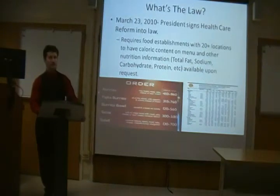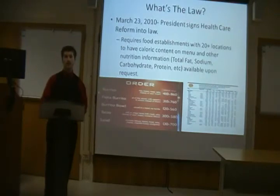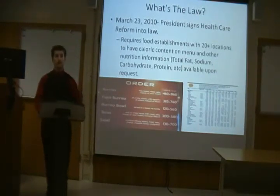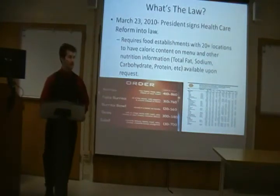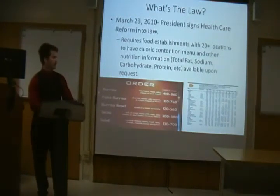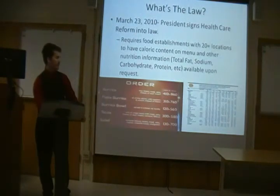Also, the law states that all of the nutrition information is available upon request, but a lot of people don't know that. Not only don't they know they can request it, they also don't know who to ask or where to go for that specific information. The other items include total fat, sodium, carbs, which is one of the main things, carbs and sugars that a diabetic should know, and protein. This is an example, although it's very small print, with the milligrams and grams of each item.